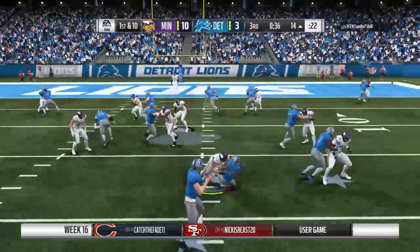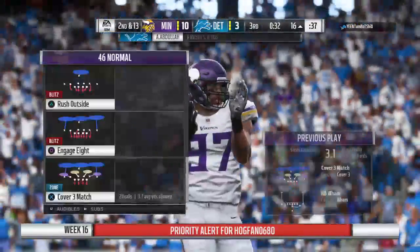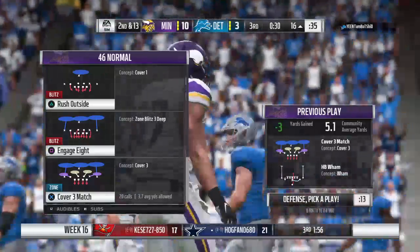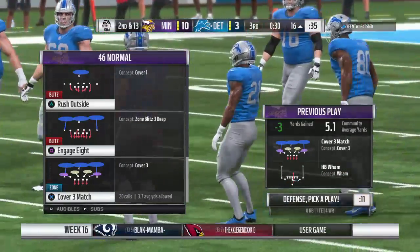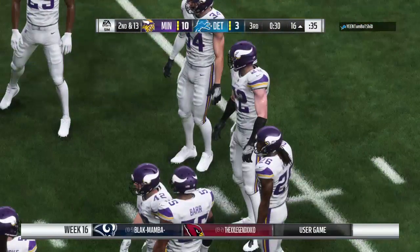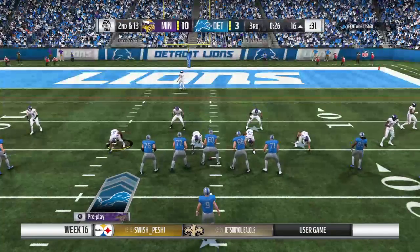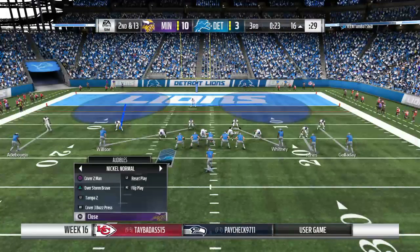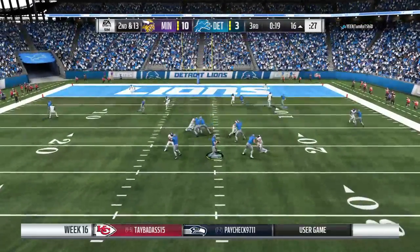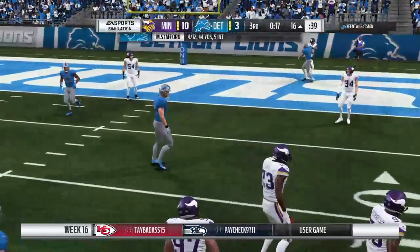On 1st down, Abdullah. And he is going to be stopped cold behind the line of scrimmage. A loss of a full 3 yards, and now it's 2nd down. Looking to throw on 2nd down. Stafford, that's incomplete. Nearly another pick.